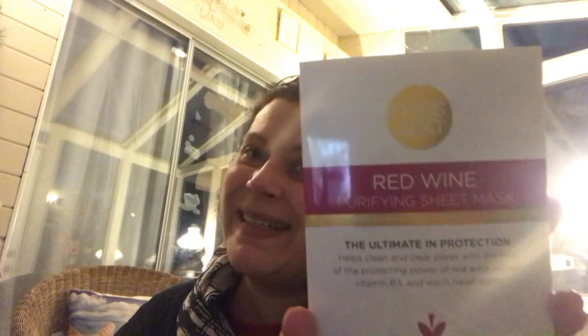I picked up, I showed this in the last walkthrough, just one of these. I wasn't going to get it, but then I'm like, wait a second. Miss Spa red wine purifying sheet mask. With grapes on it. So this just screamed out to me. If you're getting somebody a nice bottle of red, you know, make it like a girly girls' night basket or something. You know what I'm saying? So I got this to save for when somebody's getting a red. I think it's super cute.